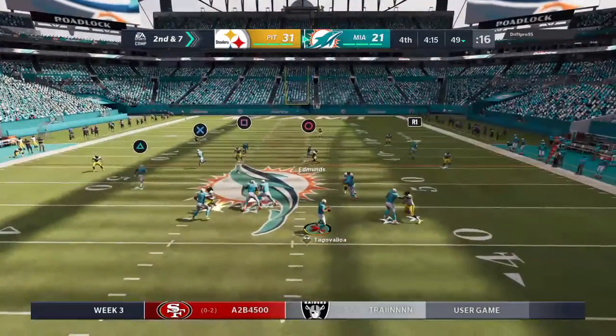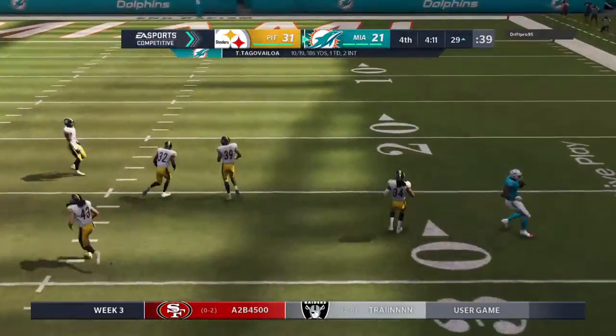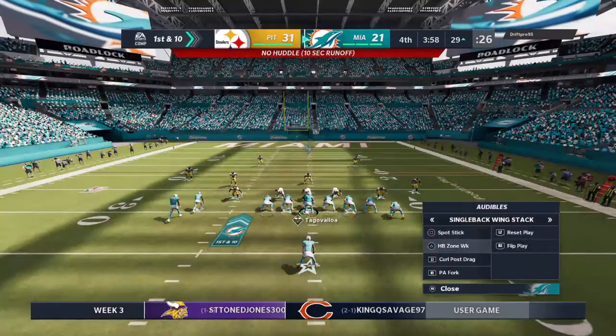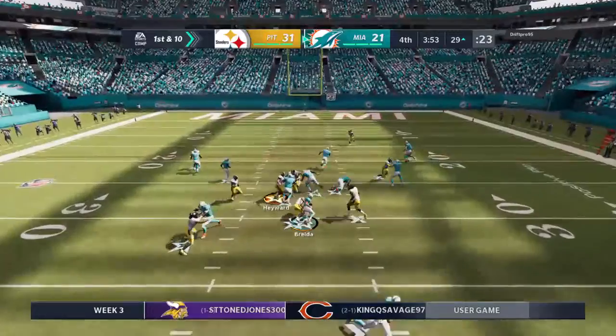Going to the air, Tagovailoa. And he'll go down, but not before getting this inside the 30. 22 yards there, a first down. Clock running, under 4 to play now as they come up on first and 10.